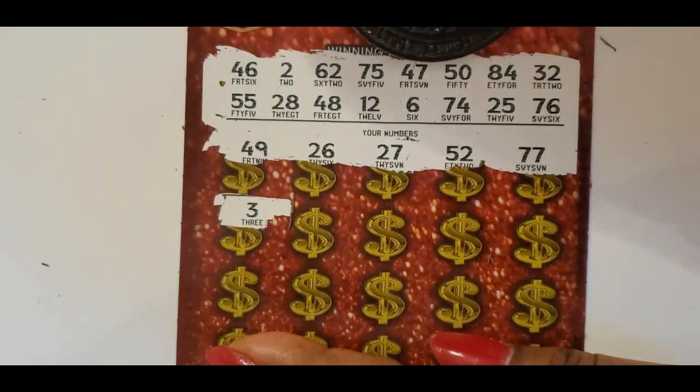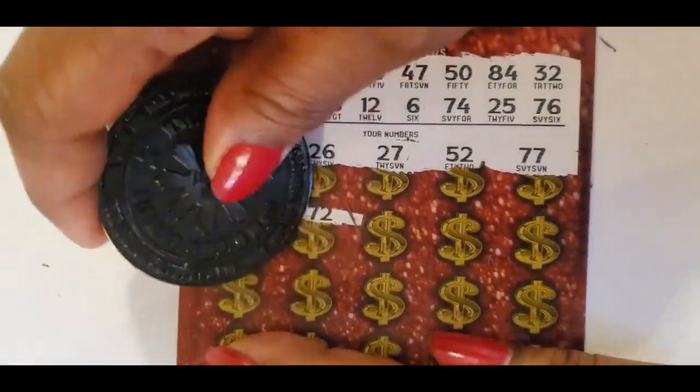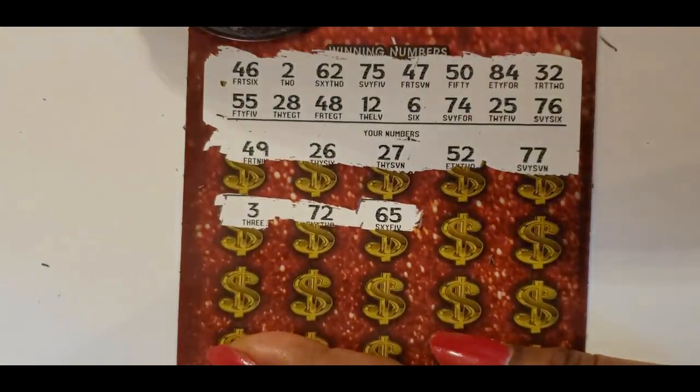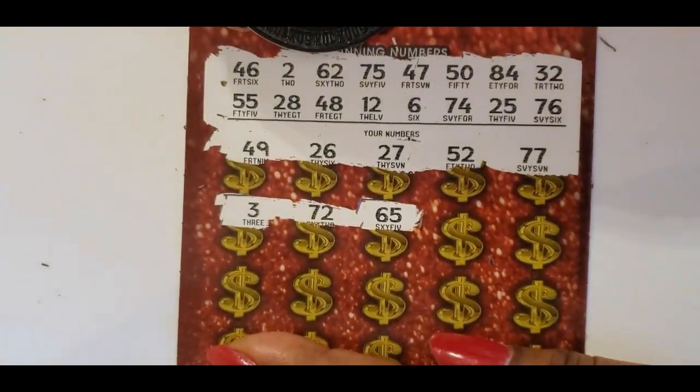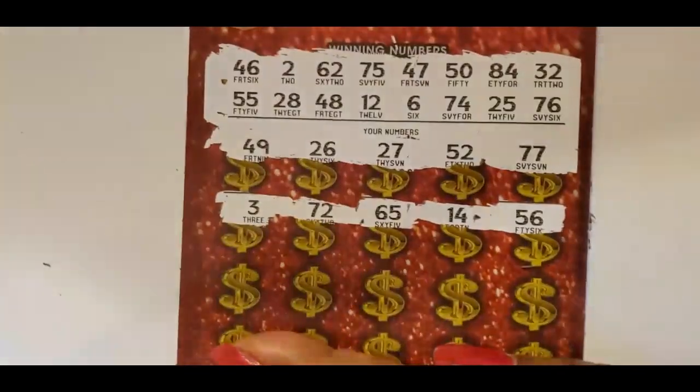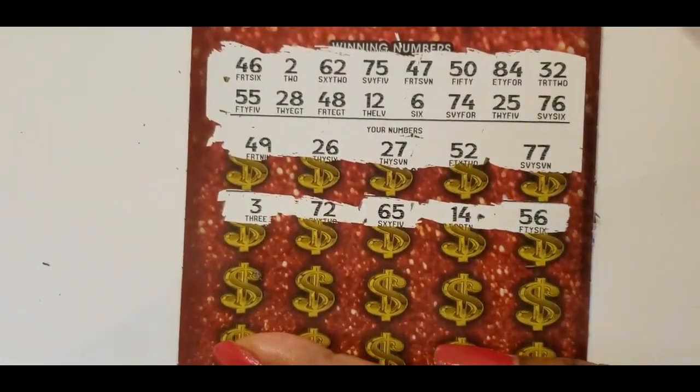3, we have a 2, 72, 65, we have 62, 14 and 56, we have a 55.